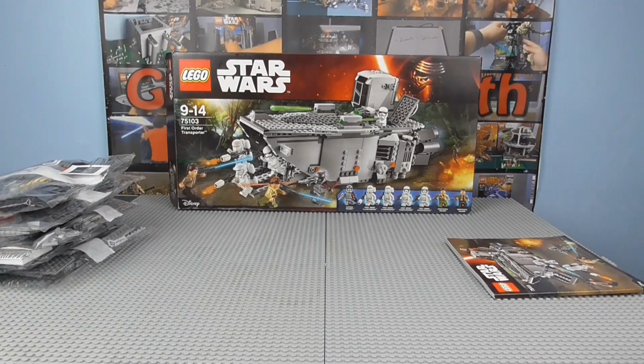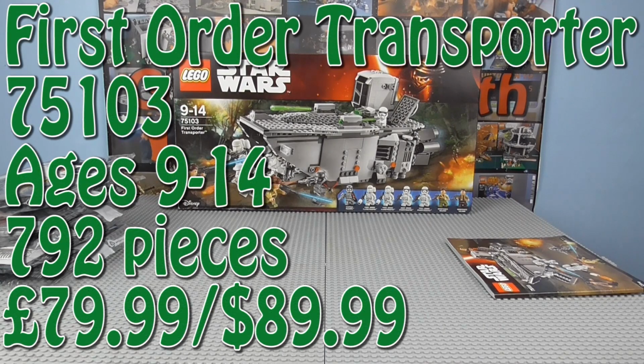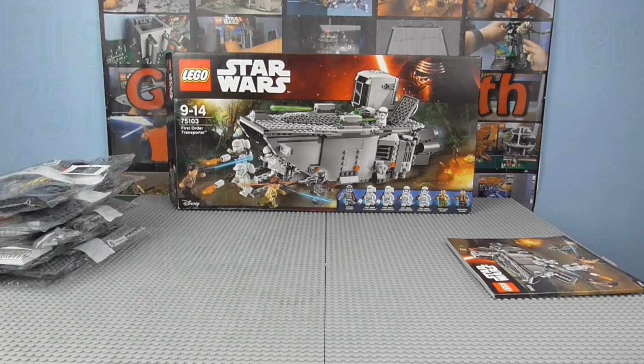So I am back with the First Order Transporter set number 75103, ages 9 to 14, comes with 792 pieces and is retailing for £80 or $90, although you could probably get it cheaper right now if you wanted. This set came out on September 4th, 2015. Here I am doing the Let's Build of it on the 7th of February 2016. A little bit of a gap.